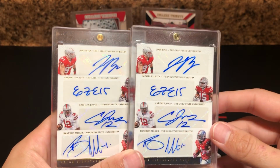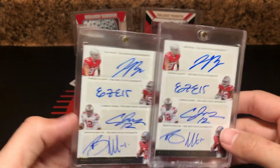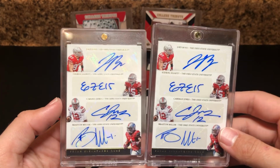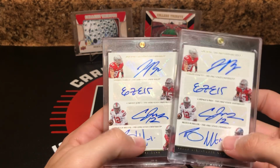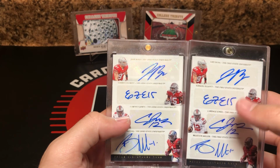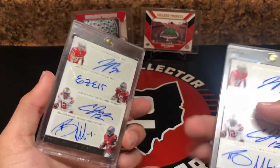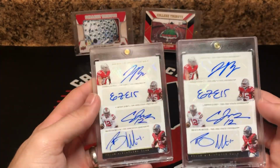All 4 guys from the national championship team, and this is just, like I said, quads, duals, triples, things like that. These are awesome to me. Some of my favorite Buckeyes in the last 20 years. National championship winning quarterback, the best defensive player on the team, and the running back who was MVP of multiple games. Dual autos, 6 of 10 and 2 of 10.